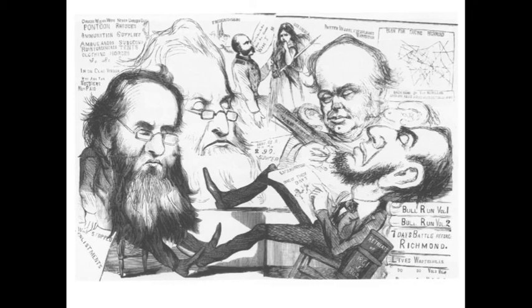This is called What's the Matter? Or, That's What's the Matter. Basically it's charging the Lincoln administration with negligence. Lincoln's asleep, everyone's asleep, while the city burns. Lincoln's resting on all of these retreats and disasters.